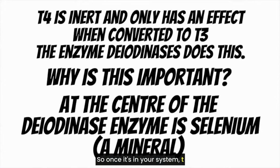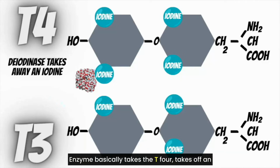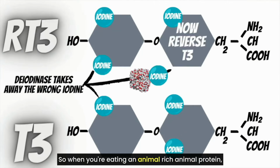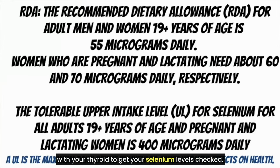So once it's in your system, T4 has an enzyme called deiodinase. The enzyme basically takes the T4, takes off an iodine, and this protein then is made T3. And that has a molecule at the center of this enzyme called selenium. So when you're eating an animal protein, animal fat diet, you get plenty of selenium. But that's why I suggest, if you're having problems with your thyroid, to get your selenium levels checked.